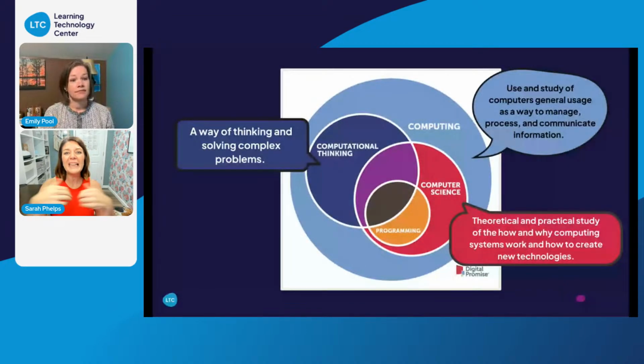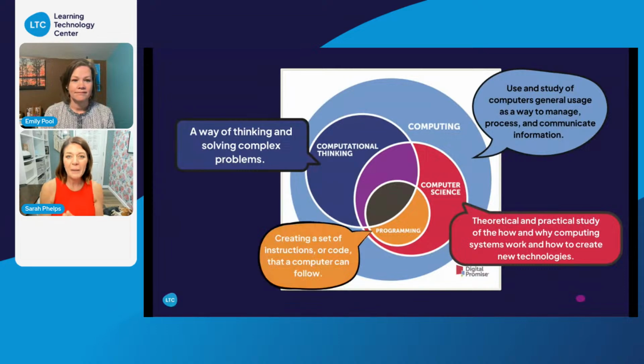not completely encompassed. Finally, this is the thing that I think most people actually believe computer science is, and that's programming. Programming is the set of instructions that we give, also known as code, to a computer so that it will actually do the task that we want.